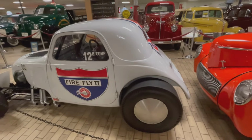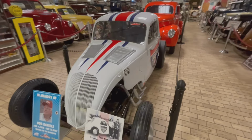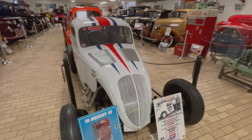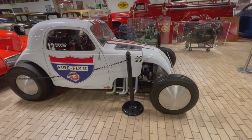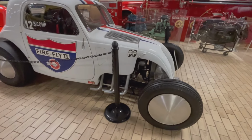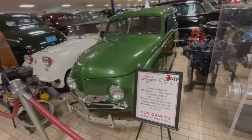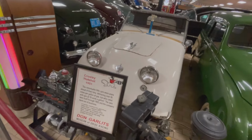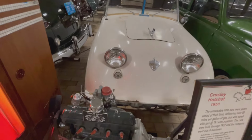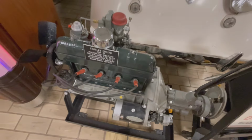Not bad. This is a typical Fiat Topolino, I believe from the 50s. Hot rodders took the Fiat machinery out, left the chassis, and this is a B-Com. Most of them were gassers in the 60s and 70s, and there's still some around. Pretty small, short wheelbase. Well, these two are Crossley station wagons, and not necessarily the most beautiful car in the world. This looks like a Bug-Eye Crossley Hotshot. This is 1951. Look at the tiny baby engine. This is my hand, okay? Yeah, it's like a go-kart with 4 cylinders.